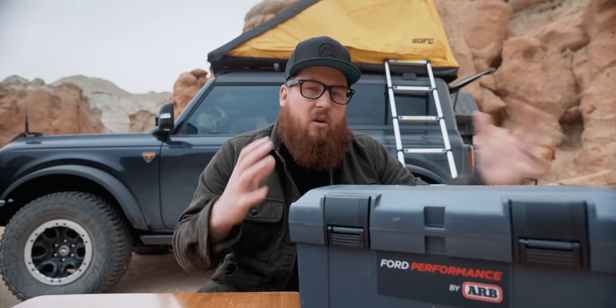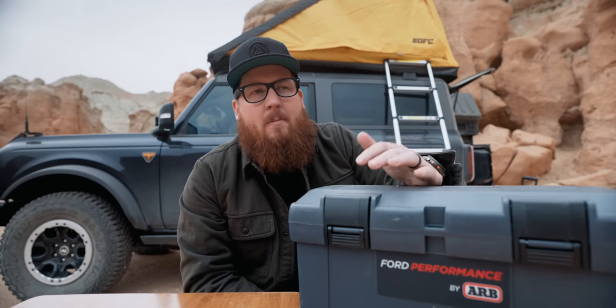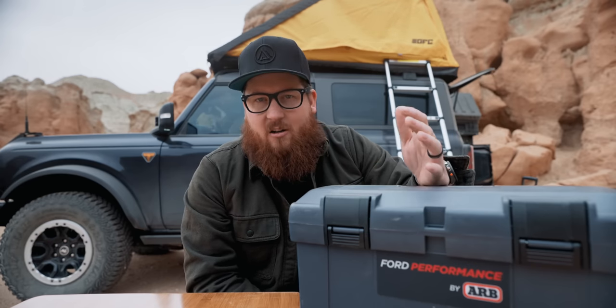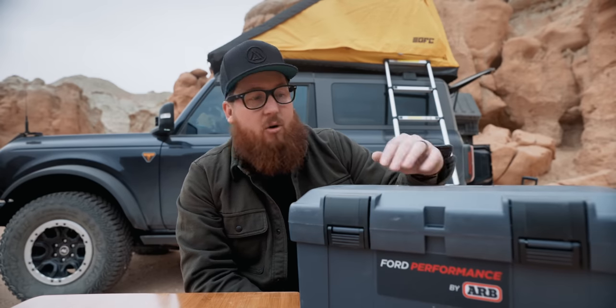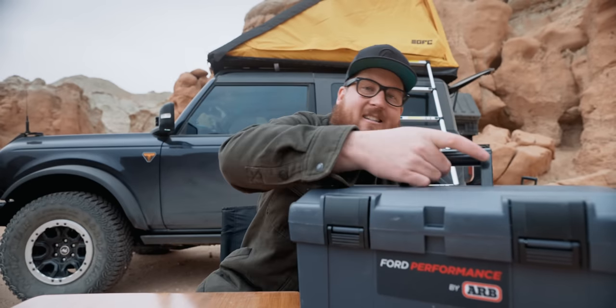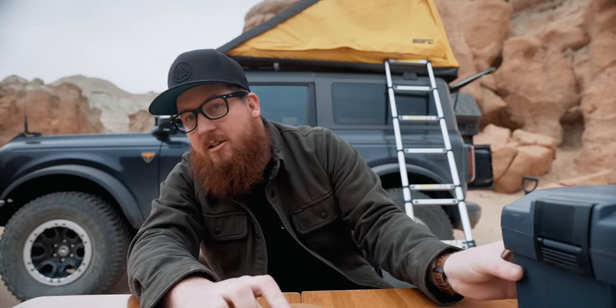It's just worth it to a lot of folks, especially those who are, I would say, more car camper than overlander. So this thing's great. Like I said, I use it currently with the Bronco. Does me good.